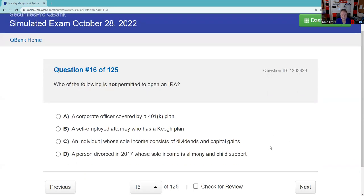Which of the following is not permitted to open an IRA? So again, projecting the answer, I'm thinking, okay, well, you have to have earned income to fund an IRA, unless you're using the spousal, non-working spouse kind of thing. So that's what I'm thinking when I'm projecting what I think the answer is. A corporate officer covered by a 401k. So I'm looking for something that says you need earned income.